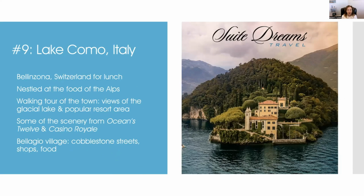Okay, number 9, this is our last place that we're talking about today, and it is Lake Como in Italy. So Lake Como is just nestled at the foot of the Alps. It's this beautiful, beautiful town area, right on the shores of a lake.